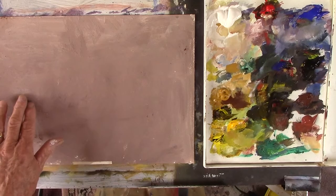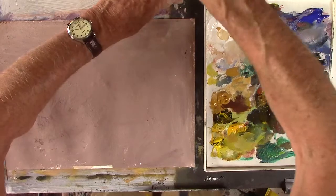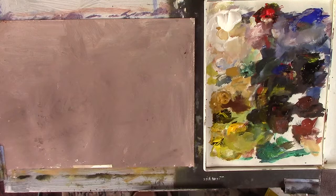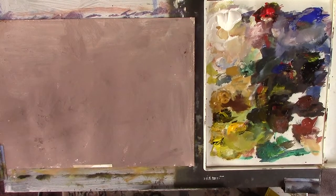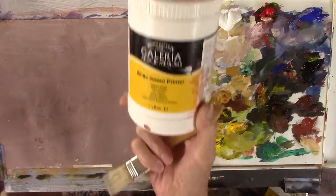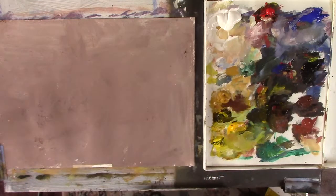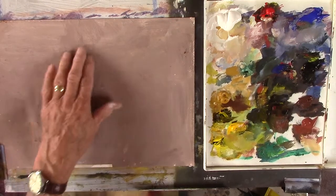But I've gessoed this with some proper gesso, white titanium white gesso, which is Galleria, it's Winsor & Newton. Yes, Galleria. There we are. Got that from the range. White gesso primer. Super, super stuff. Thick. Oh, luscious. And I mixed in a load of crack filler plaster with it. It's not as movable as the chalk. The chalk is better, I found.